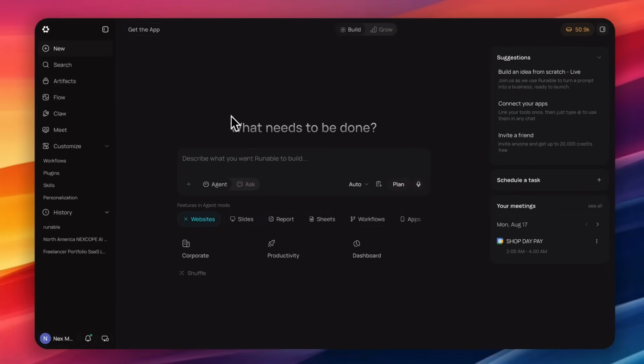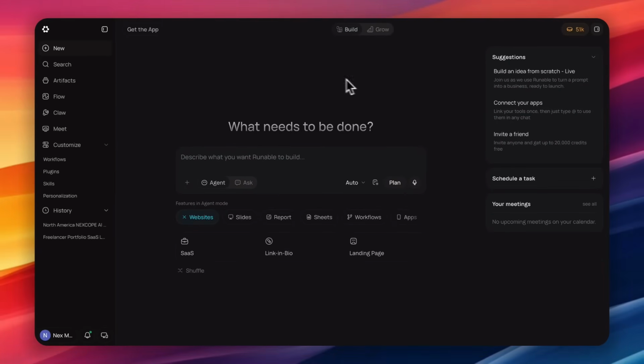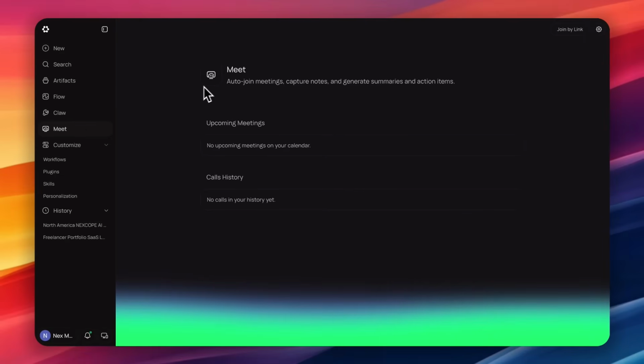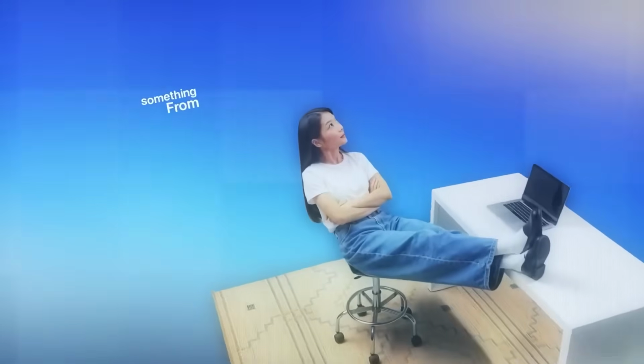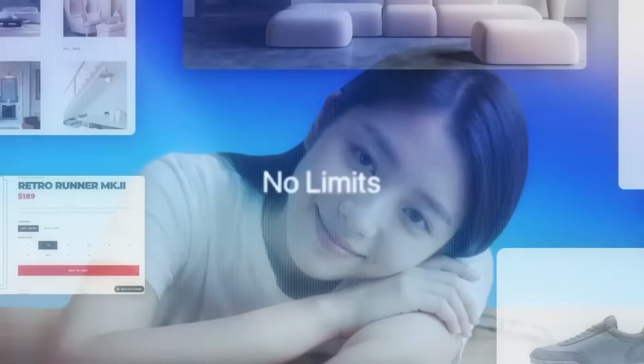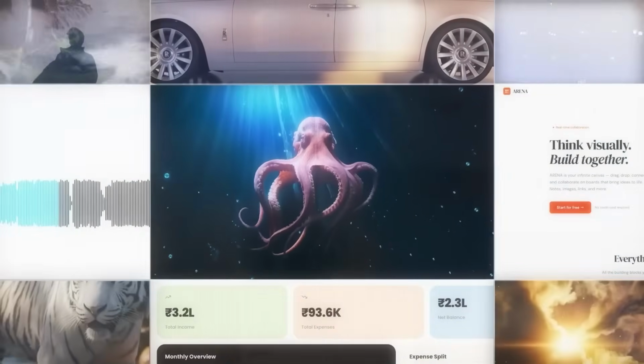In my previous video, I explored Runable as an all-in-one AI workspace. This time I want to focus on one specific feature called Meet. Instead of simply recording meetings, Meet automatically captures the discussion, identifies key decisions, creates action items, and organizes everything into something you can actually use afterward. So let's see how it works in a real workflow.